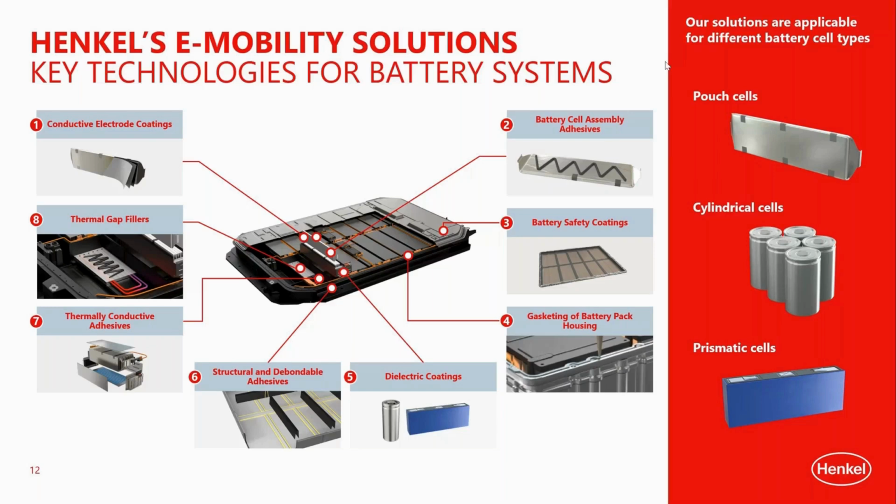Today's talk is really going to highlight three of our key technologies that can help enable some of the next generation designs. We're trying to look at that next design of cell to pack that simplifies the assembly process, reduces the overall number of components, and helps speed up production and lower the overall cost. But there are some challenges there on how we make everything work. And that's where we're hoping to highlight some of the newer technologies that can help enable some of those design challenges and performance challenges.